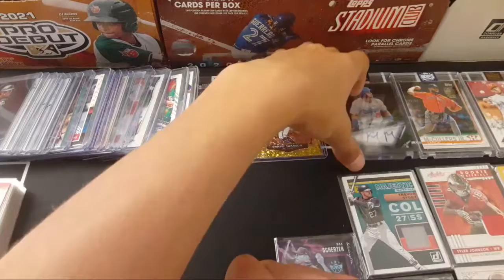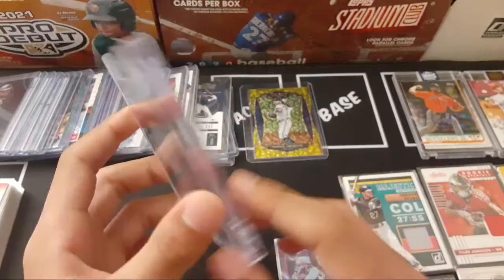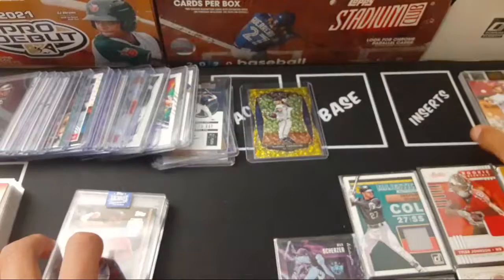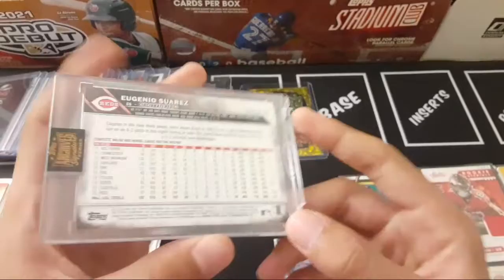And then we have the encased autos: the Kybert Ruiz Topps Chrome Black rookie auto, Lance McCullers Jr. Archive Signature Series auto out of 99 from 2020 Archives, and from 2022 Topps Archives, Eugenio Suarez to 35 auto from Topps Holiday. So those are the encased autos.